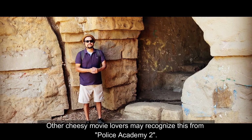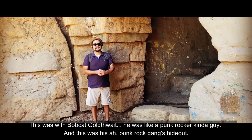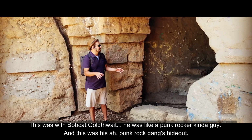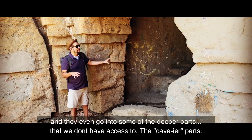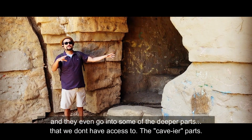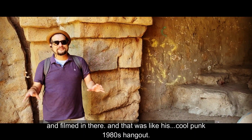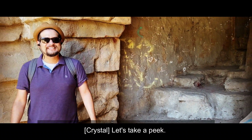Other cheesy movie lovers may recognize this from Police Academy 2. This was Bobcat Goldthwait. He was like a punk rocker kind of guy, and this is his punk rock gang's hideout. And they even go into some of the deeper parts that we don't have access to, the cavier parts, and film them there. And that was like his cool punk rock 1980s. Okay, let's take a peek.